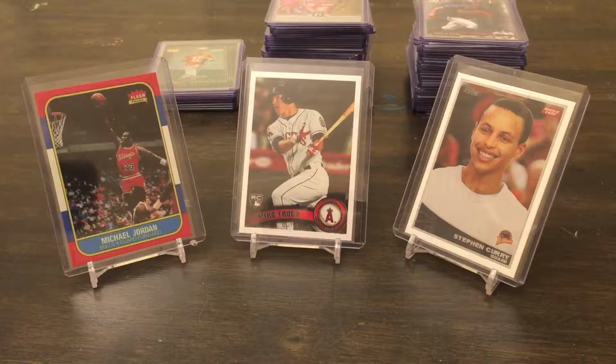Obviously, the way to avoid this is to buy graded cards, because the graders are skilled and knowledgeable in how to identify fakes for the most part. You always, I guess, could have a few that slip through the cracks, but some things can help alleviate any issues, especially if you're buying through eBay.